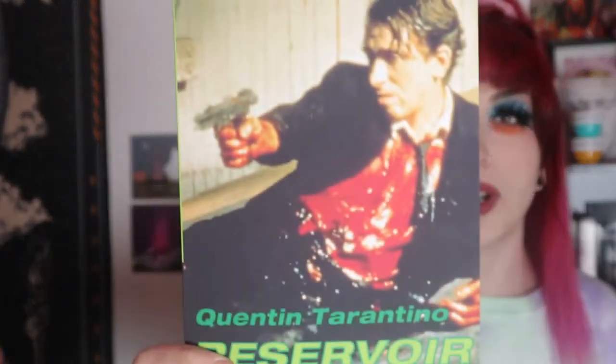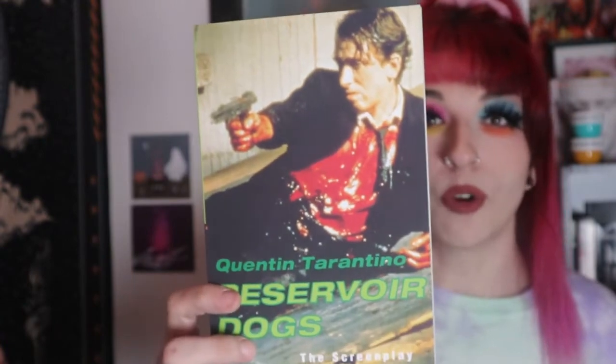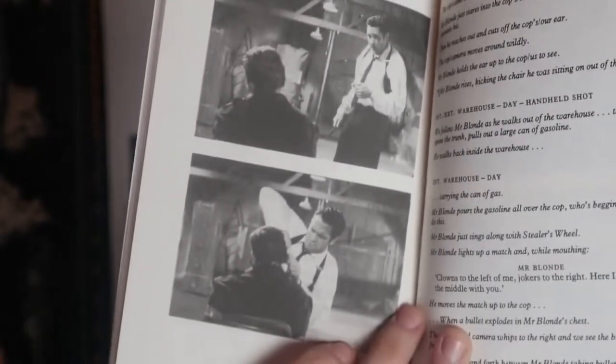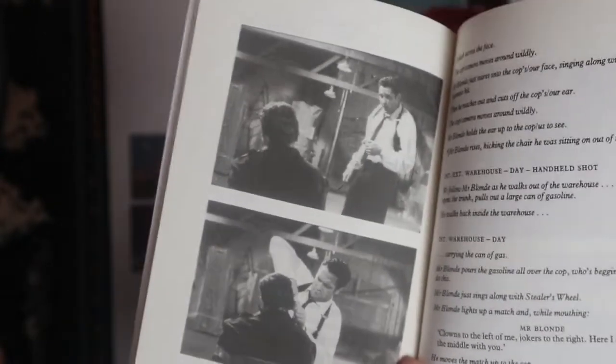I appreciate that. Here we have the Reservoir Dogs screenplay. You guys have probably seen this in the background of my videos, but this is probably one of the coolest things that I've ever owned. Like, come on. You can hear Stuck in the Middle with You playing when you see them. Can you not?